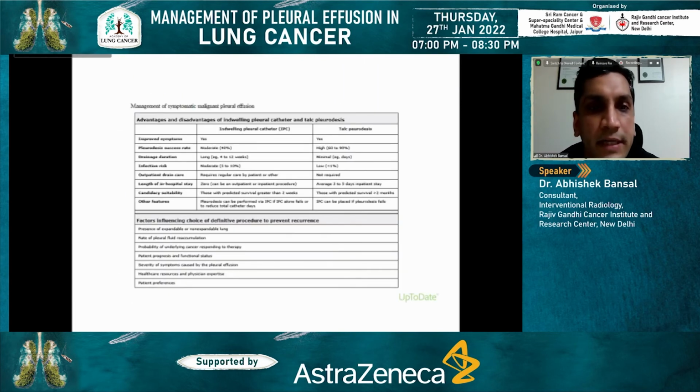This is a table I've taken from UpToDate that talks about both the advantages and disadvantages of indwelling pleural catheter versus talc pleurodesis. Both would lead to improved symptoms. The success rate of pleurodesis is higher with talc pleurodesis versus IPC alone. The drainage duration is shorter with talc and longer with IPC. The infection risk is again higher with IPC versus talc. Outpatient drain care needs to be taken with IPC and is not required with a pigtail and talc.